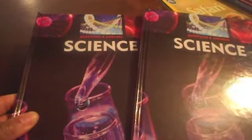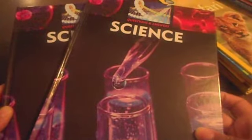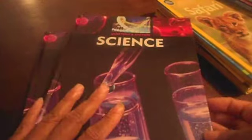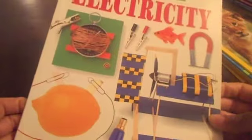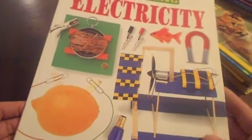Now these books here, the questions and answers science books, we use these as little textbooks when we're doing our experiments, and we enjoy using these. We purchase them at the Dollar Tree, and they are an excellent source of information without being too overwhelming. This is another one that I picked up at a thrift store, Electricity, Make It Work.